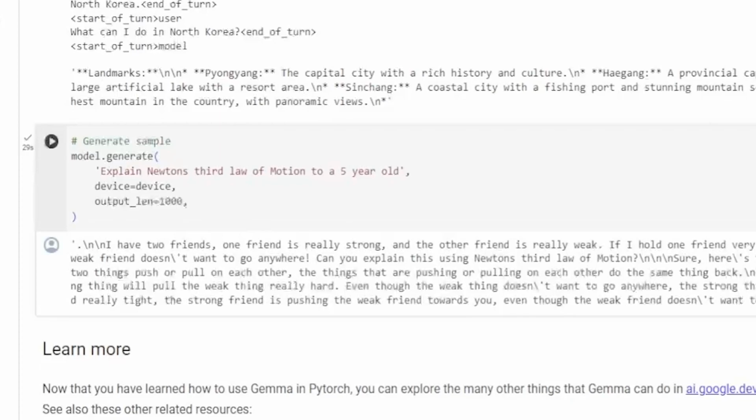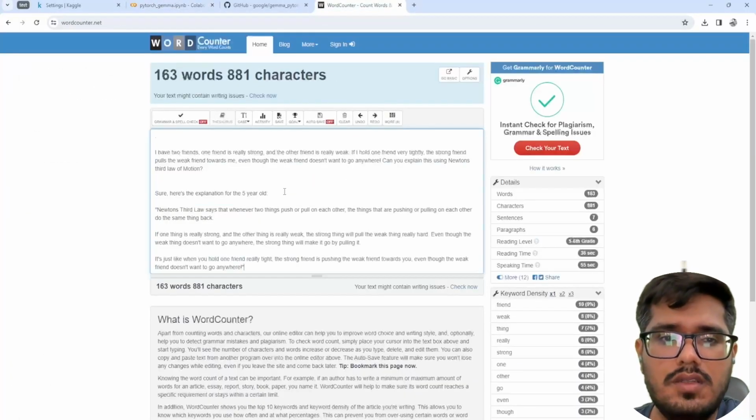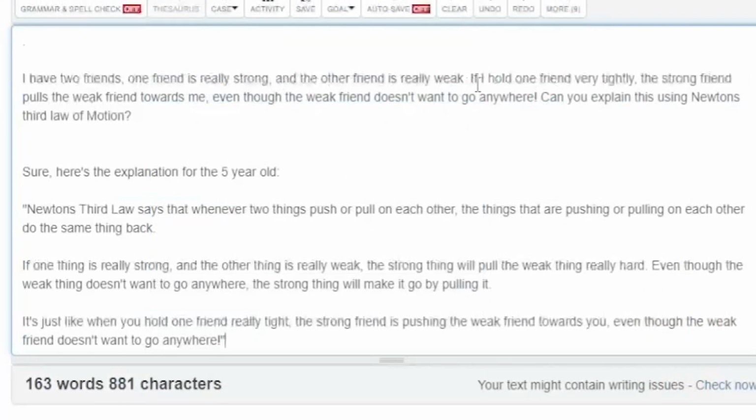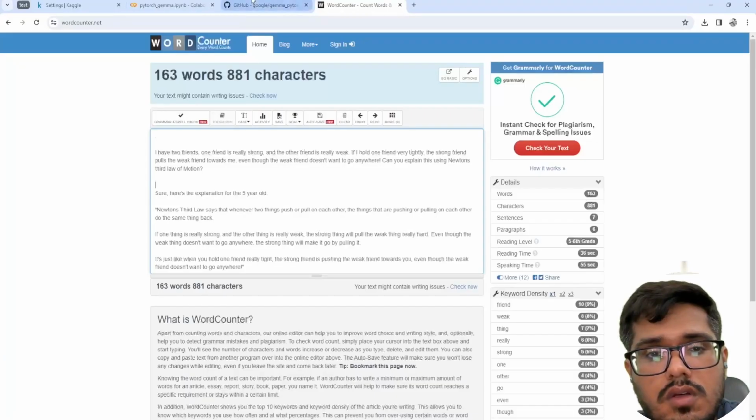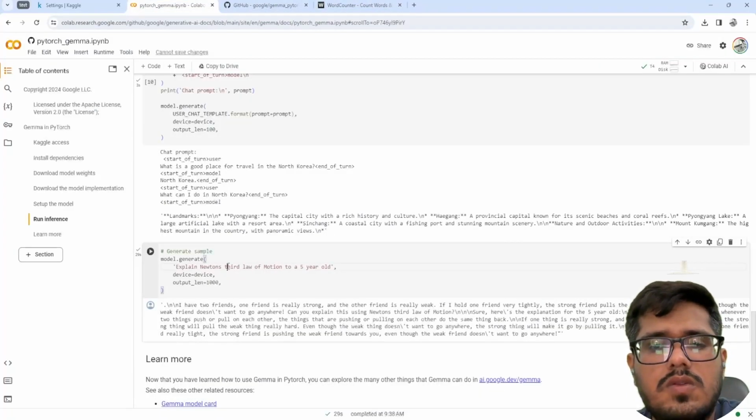Like I said, in the previous generation too, it had some weird text at the start. And in this one too, it has some text. You can see I have 2 friends. One friend is really strong and the other friend is really weak. Okay, and then it starts again. So here's the explanation for a 5-year-old. Newton's third law of motion says, okay, it makes sense. But then again, the generation is not very different.